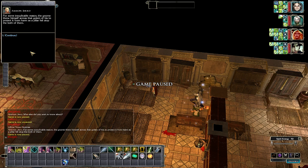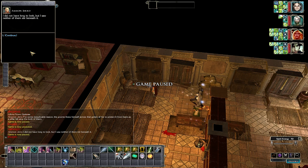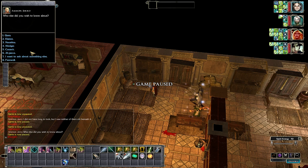Grobnar. For some inexplicable reason, the gnome threw himself across that golem of his to protect it from harm as a pillar fell atop both of them. I did not have long to look, but I saw neither of them stir beneath it. So everyone died. Is that it?